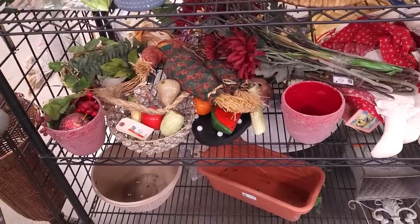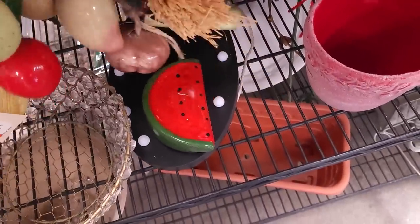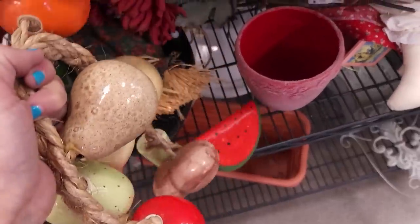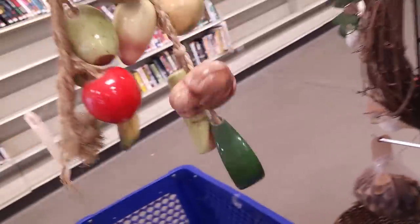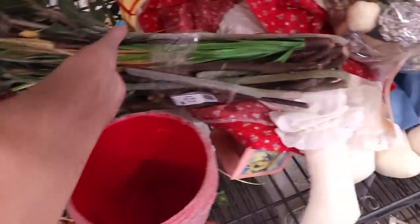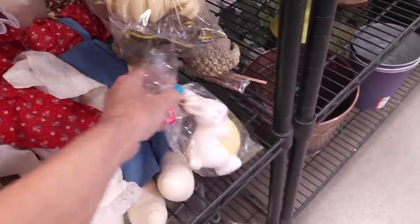Oh boy. You know I love me some ceramic fruit on a rope. Let's see. Or veggies, I should say. Well, I see the watermelon. So it's fruits and veggies, actually. And you are only $6. We will grab you. Let's see what else is hiding down here. There might be more goodies. See bunnies.